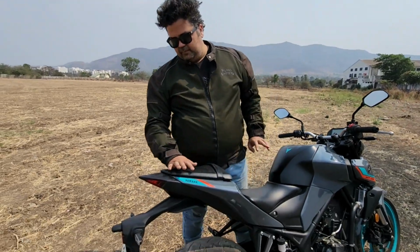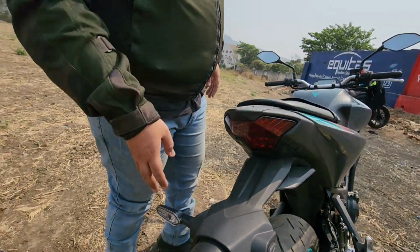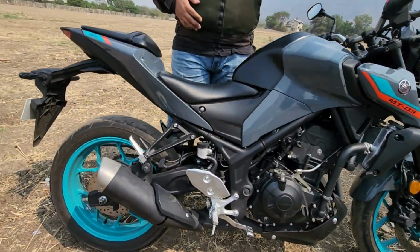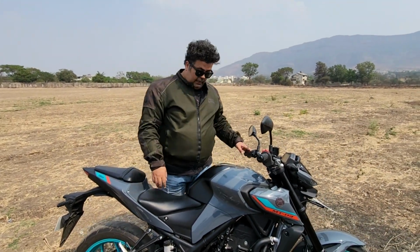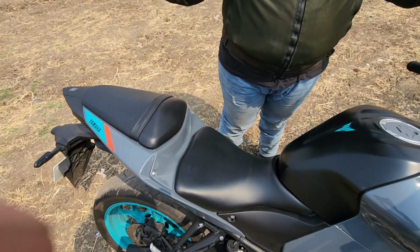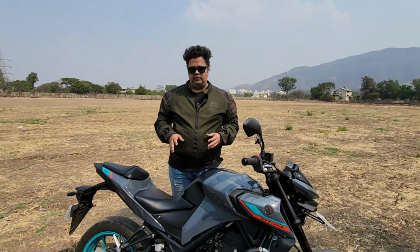It's got a very minimalistic tail. The tail lamps are all new. The LED indicators are here. The exhaust is pretty much the same. Even back in the day when the R3 existed, it got a very similar exhaust. It continues to have the same. And you've got this very short bike in terms of length, and the bike sits actually quite lower as well because after all it is based on the R3.